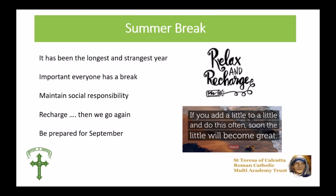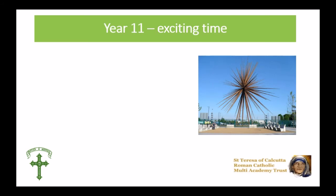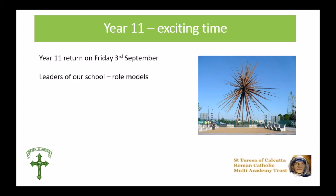So they're soon going to be entering Year 11 and it is an exciting time. It's a really important part of any young person's life. The Year 11 will return on Friday the 3rd of September and they will return as the leaders of our school. That brings with it a responsibility. They are the role models for all the other pupils in our year, in our school, and we expect them to carry out that duty.